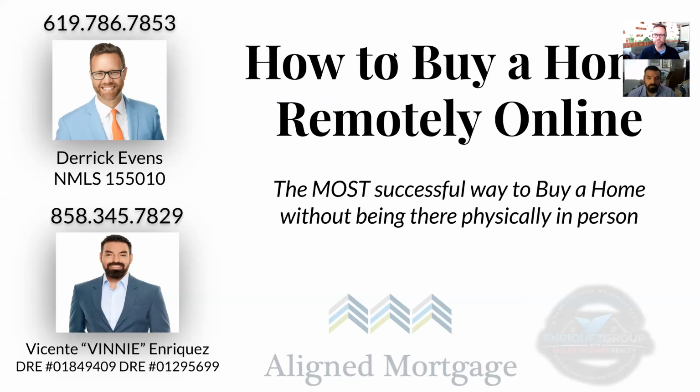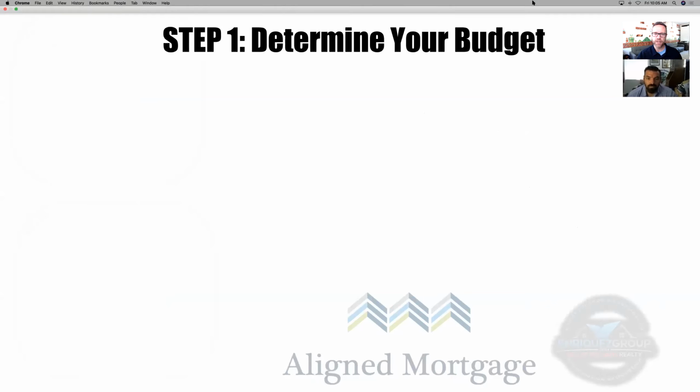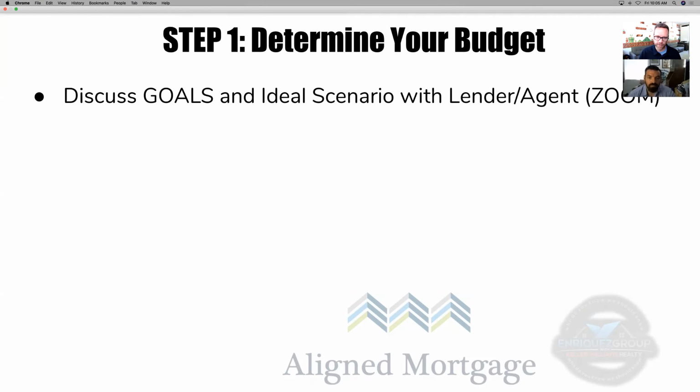So let's run through the steps here, and we're just going to go one by one all the way through this whole process. So step one is, as with any home purchase, you always want to determine your budget first. You want to know what you're looking at, what you're looking for. Make sure that it's something that you can afford, something that you obviously qualify for as well.